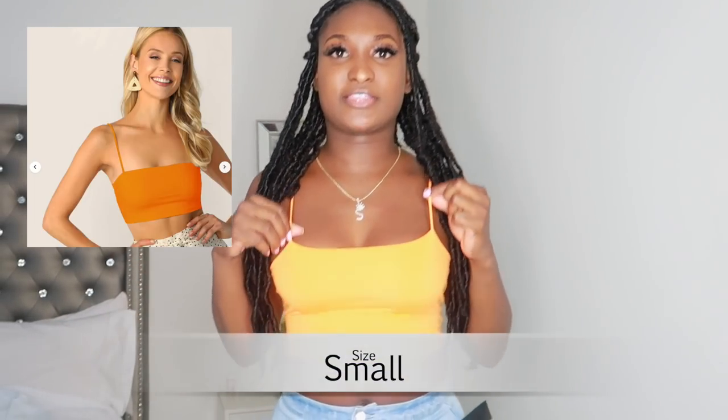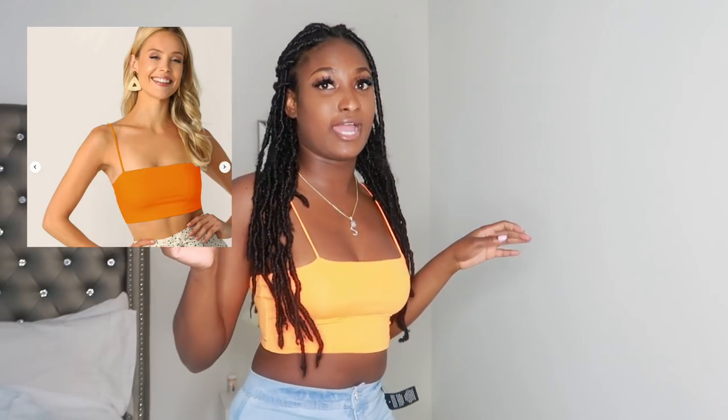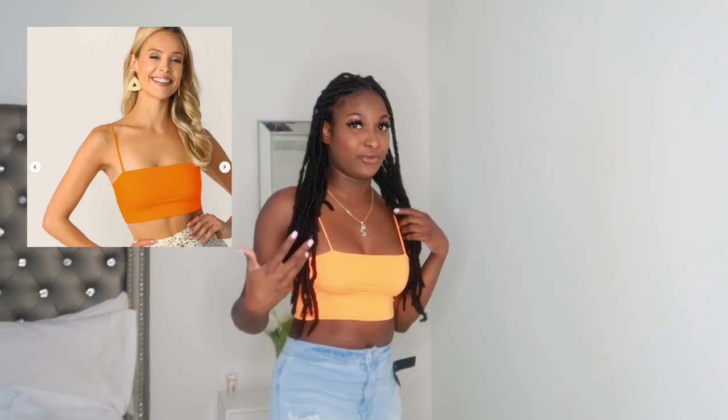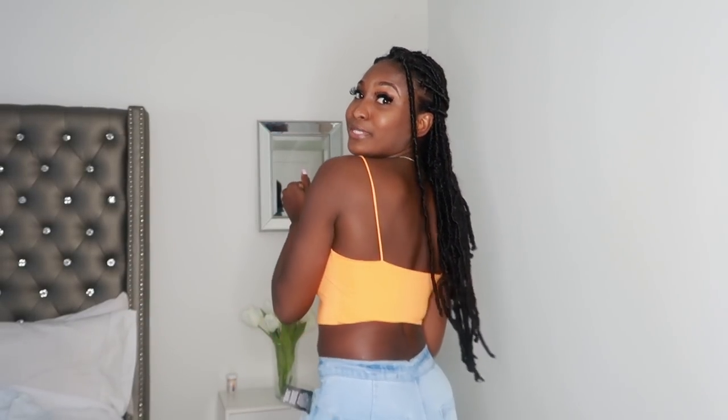Okay. So this is just like the green one that I had on first. Again, I really like these. They're really comfortable. They don't look like a basic cami, just gives it a little bit more, you know what I'm saying? I love the straps and it makes the girls sit okay, period. But yeah, like I said, I'm getting all these bright neon colors because it's summer. I need to be outside. Corona needs to leave. I need to be on vacation, okay?